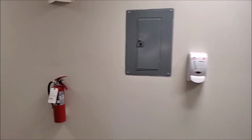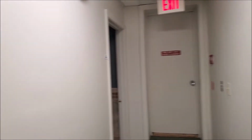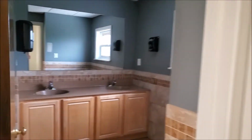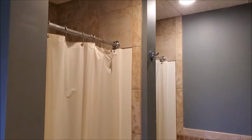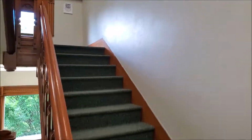So this is the 2nd floor of Lyman Hall. There are rooms both to the left and to the right. The bathroom is to the left and to the left again. In here there are 2 double sinks, as well as a toilet area and open showers that have shower curtains but no space for changing. On to the 3rd floor.